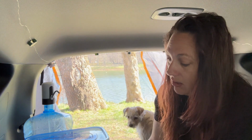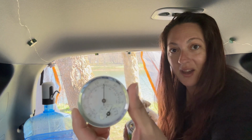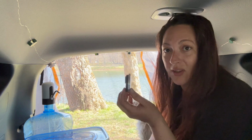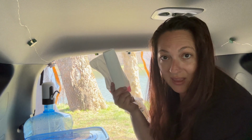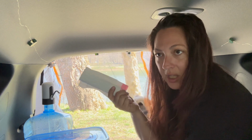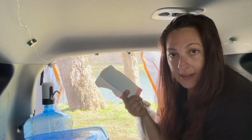And then just extra odds and ends, I have this little thermometer that I got off of Temu for like $1, probably less. I used to have it Velcroed up to the car, and then my Velcro started failing on me, so I just put it in here. I really don't use it that much. Trash bags, because this is a pack in, pack out. I think that's what you call it. There are no trash cans or trash receptacles, so whatever trash that you bring in, you need to take out.